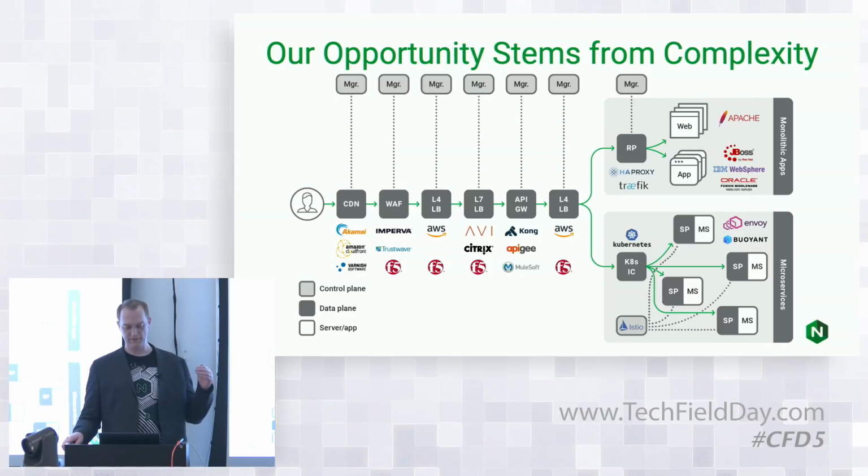Think of it as they use Akamai as their content delivery network. They had Imperva as a hosted WAF. It then went into AWS's NLB solution. It then went into an F5 virtual edition. It then went to an Apigee to authenticate API traffic. It then went back to AWS as a network load balancer. And then it split off into the traditional monolithic world and the new microservices world.